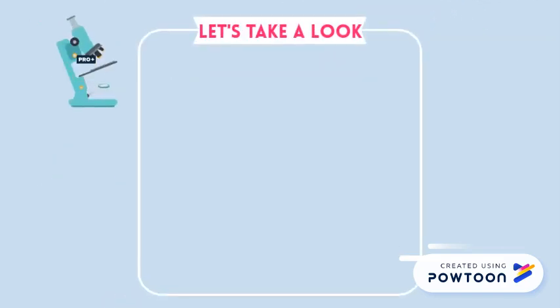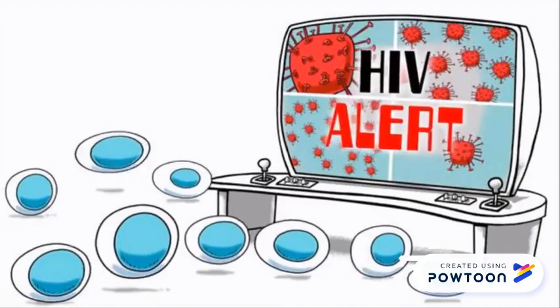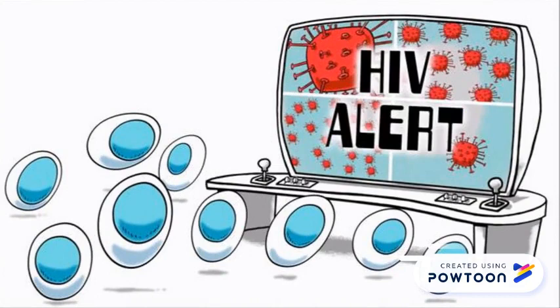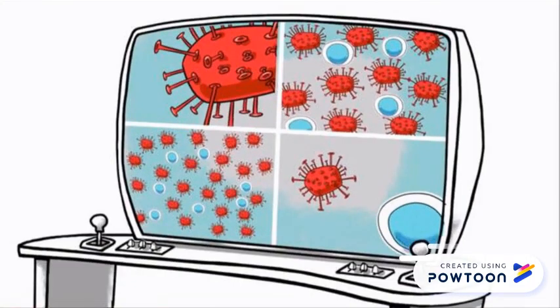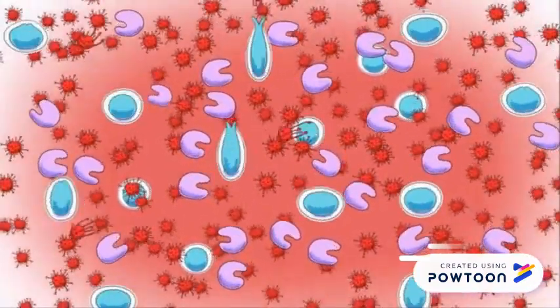Let's take a closer look at John and see if we can figure out how this all developed. When John contracted HIV, his immune system became compromised. The HIV virus targets the immune system, thus leading to immune deficiency over time. The immune system begins to fail, resulting in the increased risk of infection.